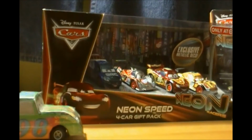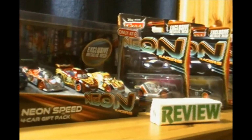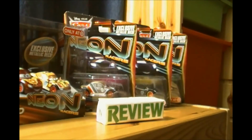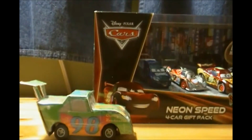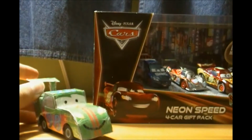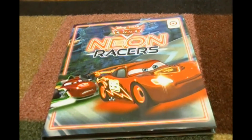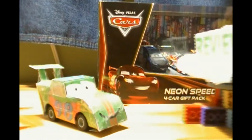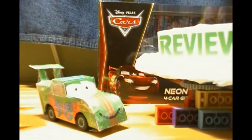Now let's talk about the cars that we're showing today. So today here, we have the 7 Neon Racers from the Neon Racers collection, which you can only get at Target. And these Neon Racers are also from a book with the same name. And here's the book. There is a possibility that I might make a Cars MIDI episode based on the stories in the book, but I'm not sure yet. So without further ado, it's time to get reviewing.